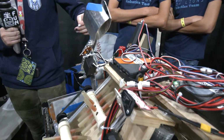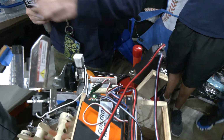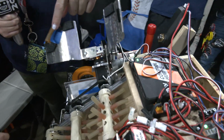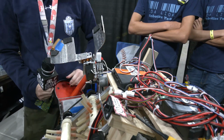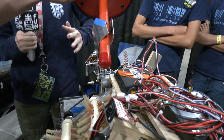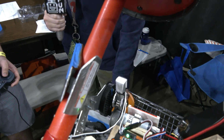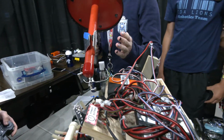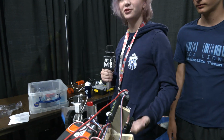So we have our, can you open? Yeah. So right here, it's open a bit, and then right here, this kind of just helps it keep. It just helps it stick better and grip it much more accurately and better. And then we move it down, then just drop it.